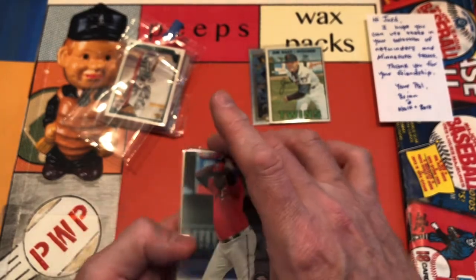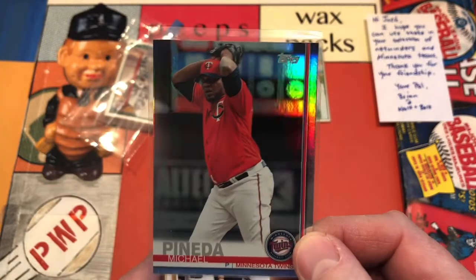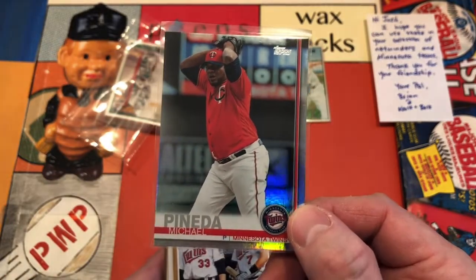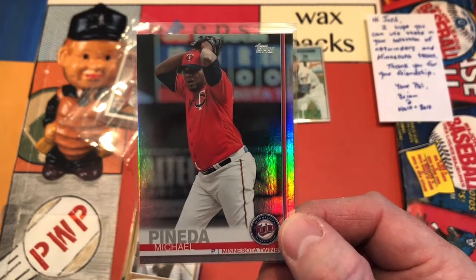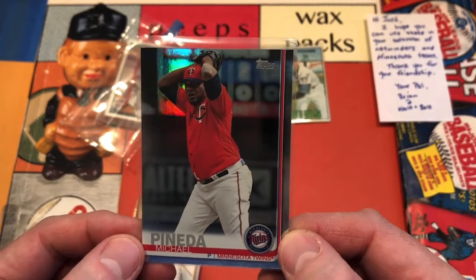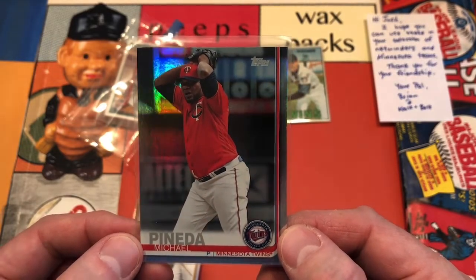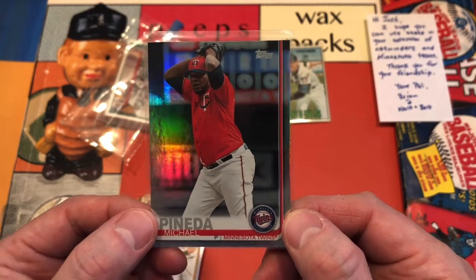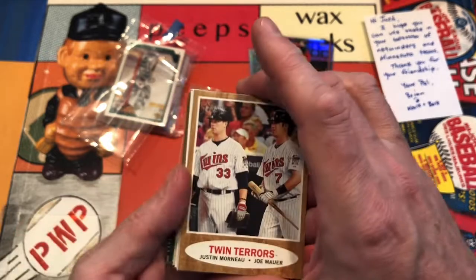Let's go for another pitcher here. And looks like we got a Michael Pineda rainbow foil from 2019. Now, Michael Pineda's been a great pitcher for the Twins. He's been a little banged up here and there, but when he's on the mound, he's been fantastic. No complaints here. Michael Pineda, formerly of the New York Yankees. That's a great-looking card. Perfect for the Twins PC.